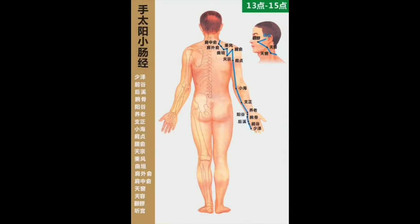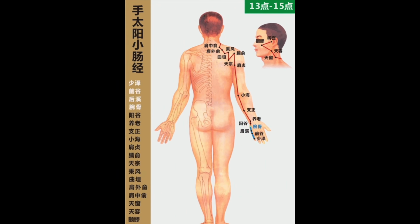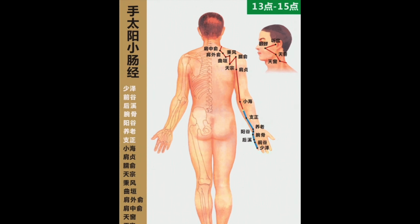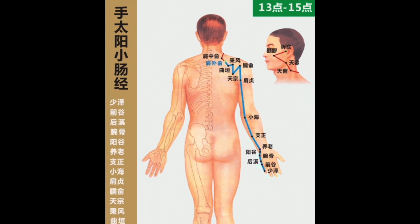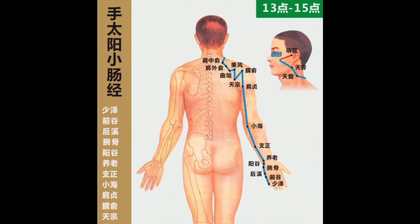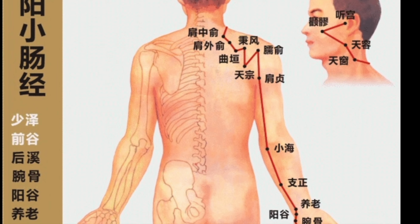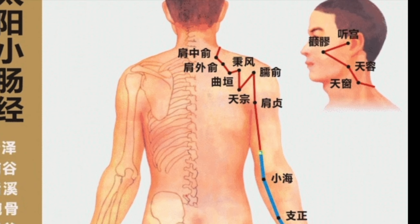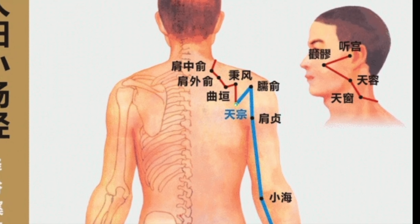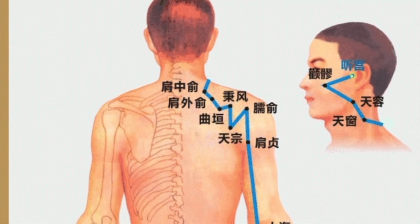You might be wondering why. That is because the small intestine meridian starts at the tip of the little finger, the pinky. It runs through the wrist, the elbow, then up along the bone line through the triceps. It zigzags at the back of the shoulder before ascending up the side of the neck. At the cheek, it moves outward, ending at the front of the ear.